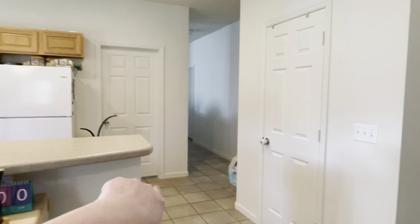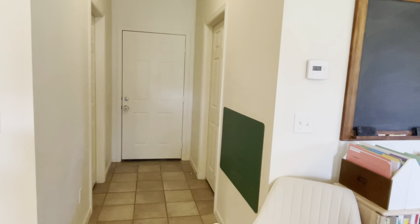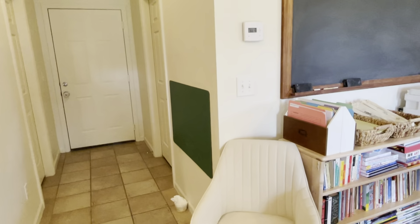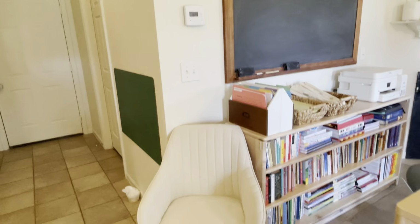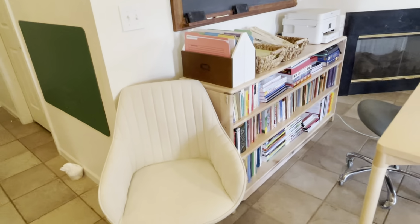That goes down to the rest of the house. That's the pantry. There's a bathroom there that goes out to the garage, and that's the laundry room. So we can get snacks, use the bathroom, keep the laundry going and everything without leaving this part of the house. This is where they keep the chalk and a little rag to erase this chalkboard.